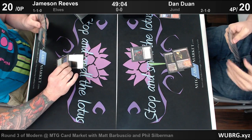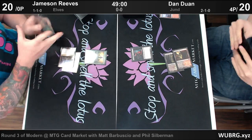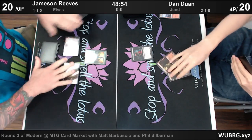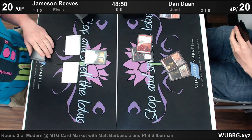Looks like his turn 1 land was a Razorverge Thicket. Looks like we got turn 2 Elvish Visionary. Trigger. Draw a card. Is that a Cavern? I think it's a Nykthos. No, it is Cavern. It's Nykthos. But what do you think a Cavern would name?